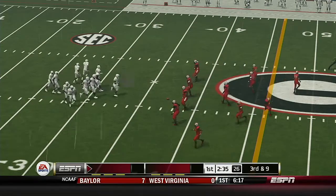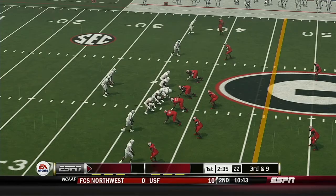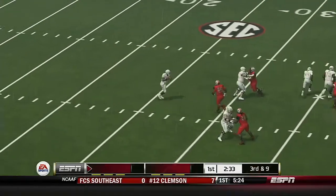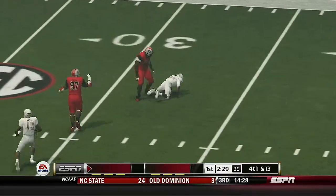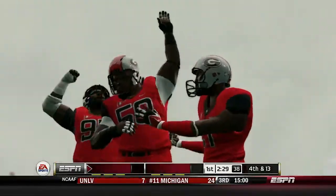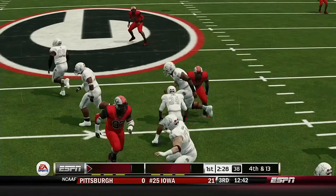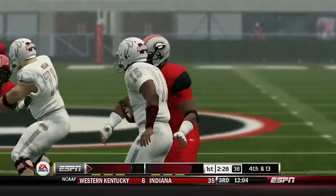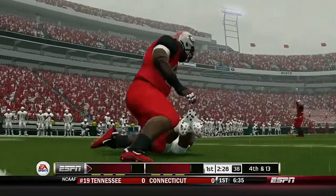Here's third and nine. Ball on the 37-yard line. Gets it out, and he's met immediately. Drop back 4 yards on that one. This defense is fast enough that they can create negative yards on completed passes. So the offense might want to consider that next time they try that play.